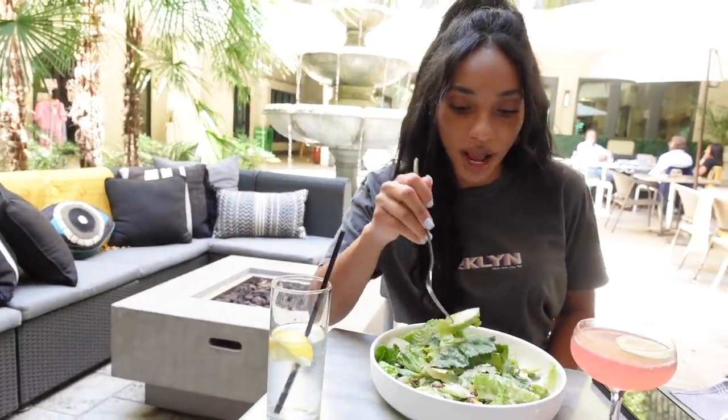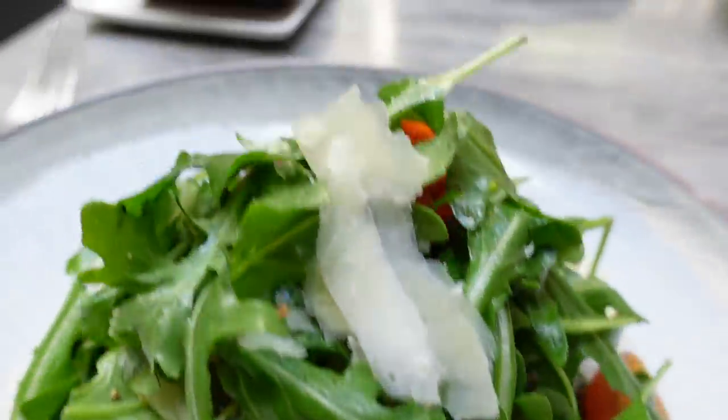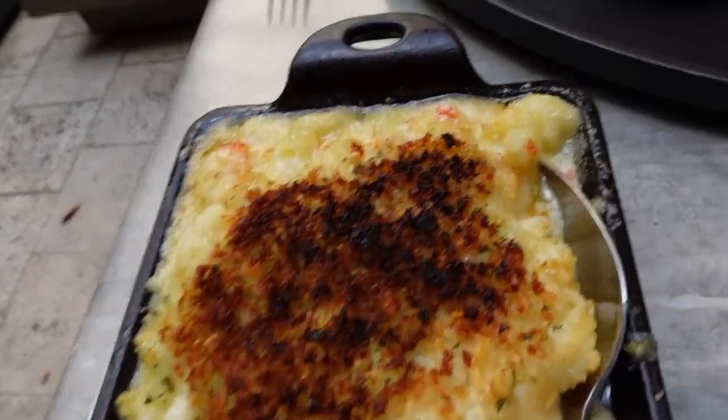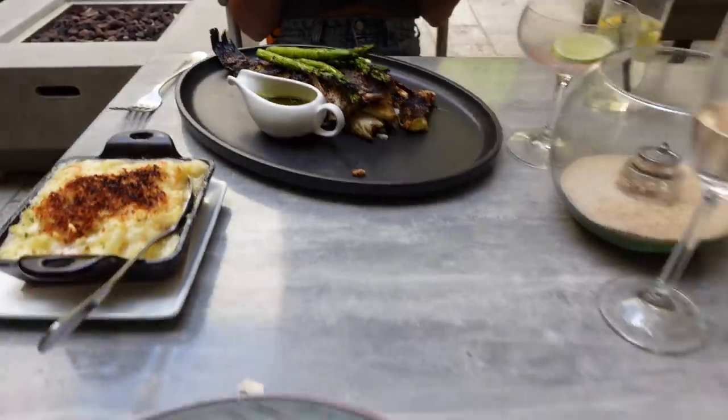How's this either? It's really good. Mm-hmm. I can't wait to try this crab. Oh yeah, you did get that. It's gonna be so good. Girl. Ooh. I'm thinking sauce.